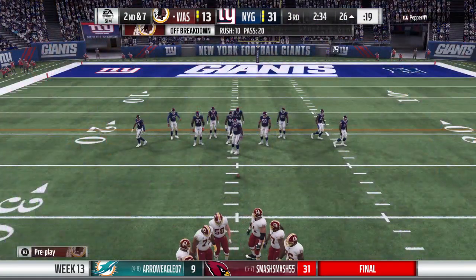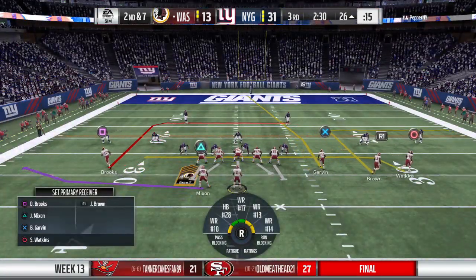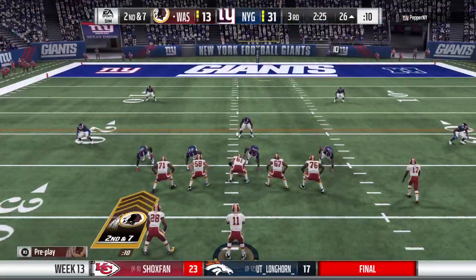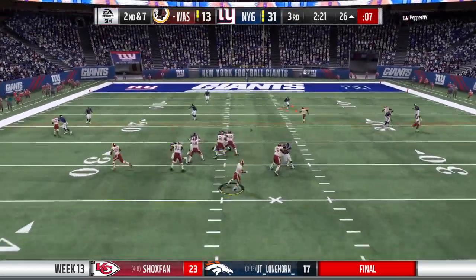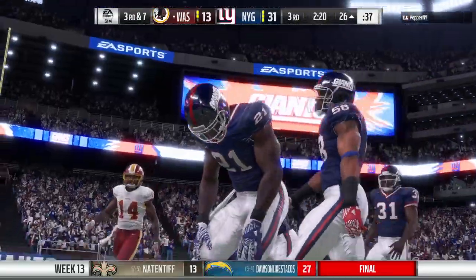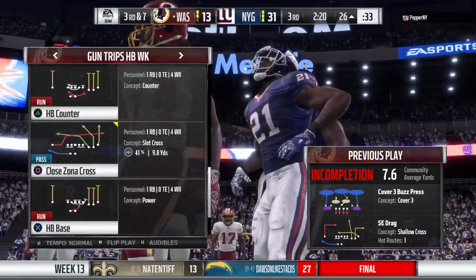Here we go with 2nd and 7. Got 3. Here we go now. Detroit, operating from the gun. Sparks. And that one almost intercepted. Far too loose with the football here. Nearly a 4th pick. And it's 3rd down.